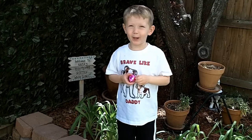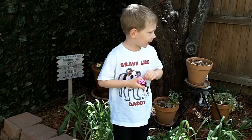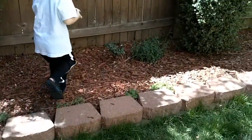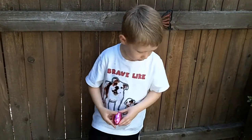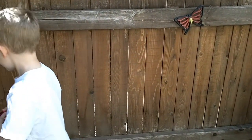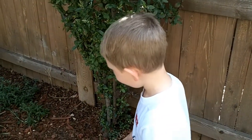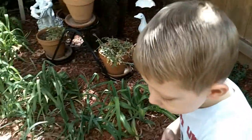Let's put them through a spider web. I don't see any spider webs. That would be funny though, huh? I see a spider web right there. Do you? Who do you think's gonna get it? That's down low. You can put it in there. Just don't touch the spider. Don't put it in there. Put it in the bush. Is that hid? Yeah. Okay. Grab another one.